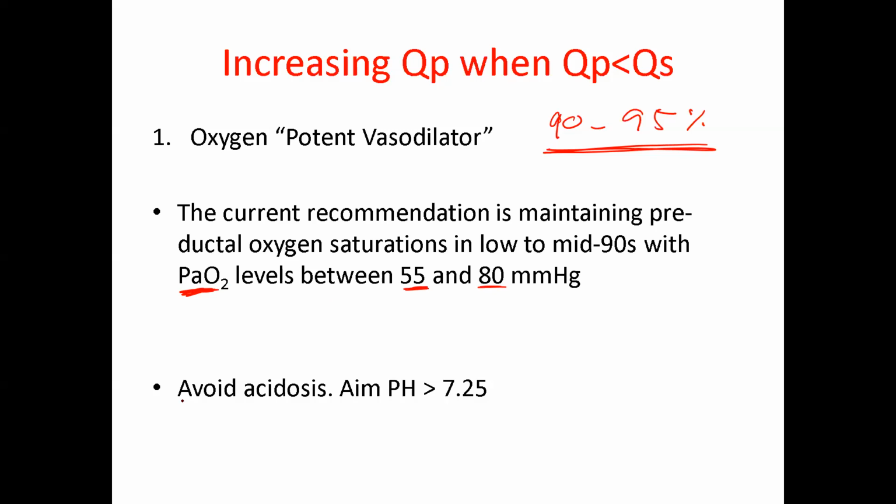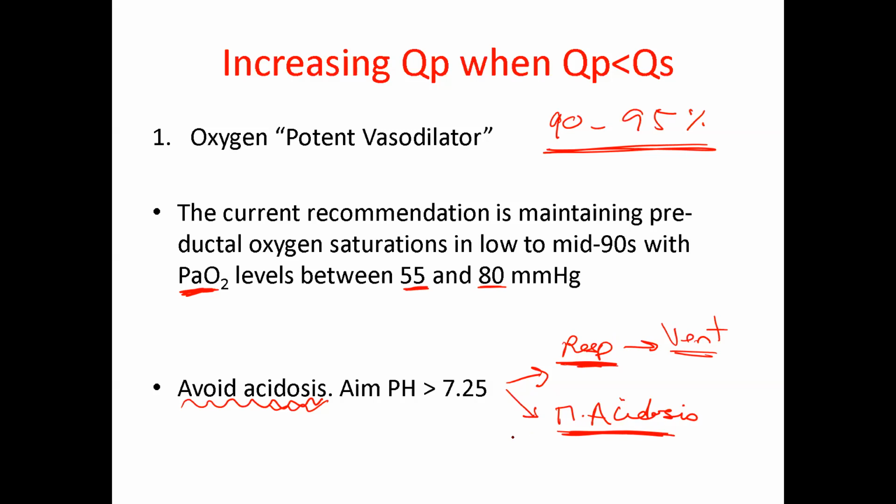Number two, I need to avoid or treat the acidosis. We have respiratory acidosis and we have metabolic acidosis. They are two different things. If I'm dealing with respiratory, most likely initially it's respiratory, and then it's going to be both metabolic and respiratory. So here we may place the baby on the vent, either non-invasive and then invasive. We can discuss the strategy of the vents later on. If I have metabolic acidosis, I need to fix it. Baby needs fluid, I need to give fluid. And so on, okay?